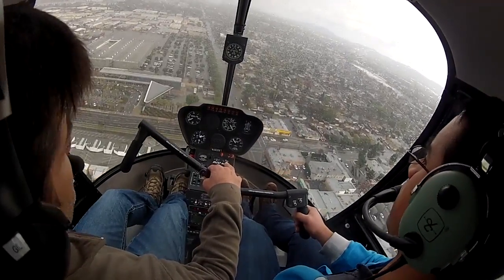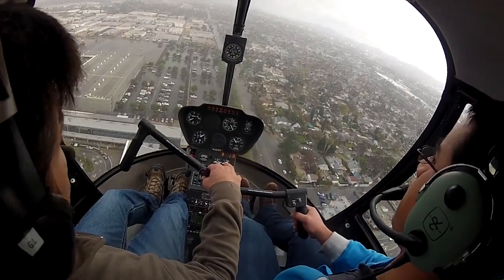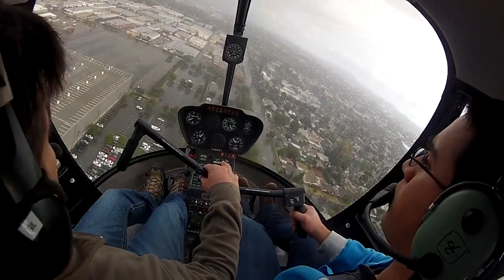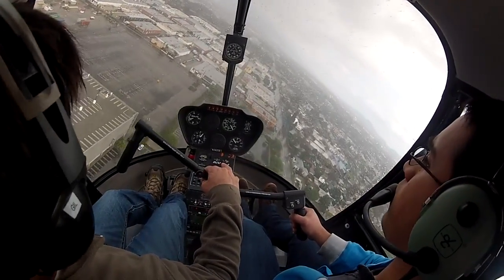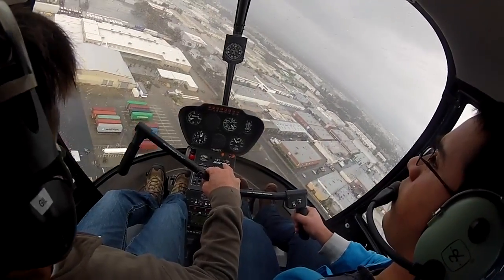and that allows us to start descending. Okay. We got 1,200 feet. Right. 1,100 feet. So now we're going to go ahead and turn. This is a base turn. And we just kind of roll it in like that. I'm going to bring a little power in.